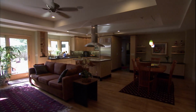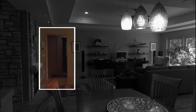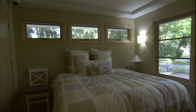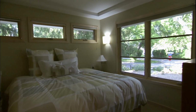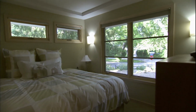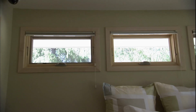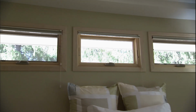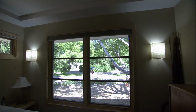We've seen the great room on the main floor. Now we're headed to the guest bedroom. A very important aspect of having a sustainable home is making sure that you have a good window. And a common feature with all of the rooms in the home is that we have triple glaze, argon-filled windows that have a low E coating on them. Low E stands for low emissivity. That means the coating prevents heat loss in the winter and rooms getting too hot in the summer.